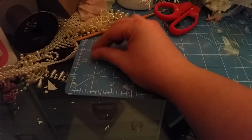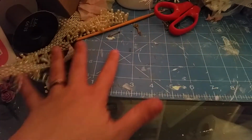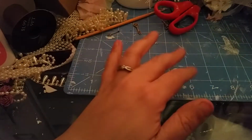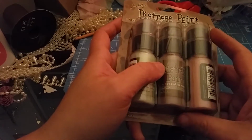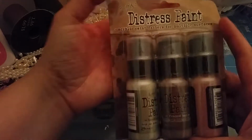I went to Michael's and Joann's yesterday, and I just wanted to share these items because I'm in the middle of working on a design team project. That's why my desk is such a mess, and I plan to use some of these, so I wanted to share real quickly. They had an extra 25% off your whole purchase, plus they had some on sale.